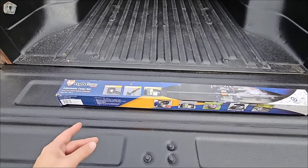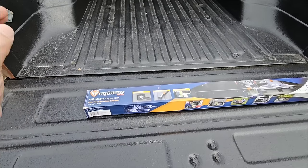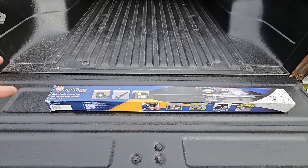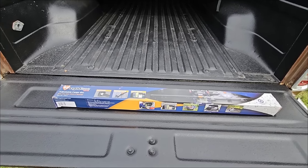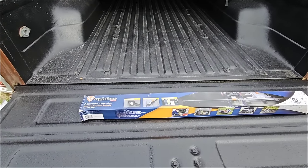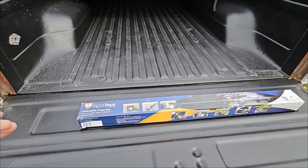Okay, so what you're looking at in front of you is an adjustable cargo bar, and this is from Rightline Gear. This is something that I think almost any truck owner has a need for at some point during their ownership of a truck, probably multiple times. Like for me, something like this comes in really handy if I'm going to be moving propane cans or gas cans around and I don't want them to shift in the bed of the truck.